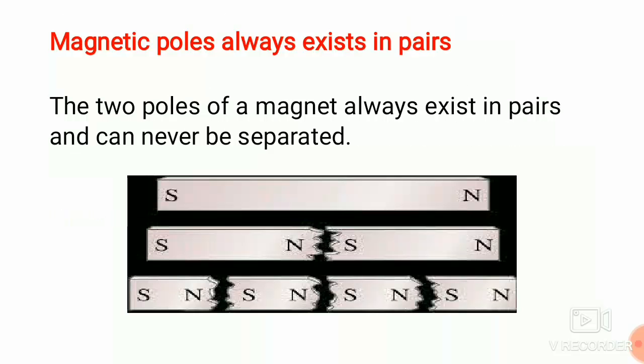The fourth property of magnet says magnetic poles always exist in pairs. We know that a magnet has two poles. These poles always exist in pairs and can never be separated. To find out whether the magnetic poles can be separated or not, you need to have a magnet.